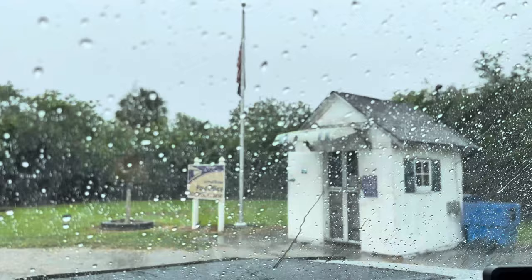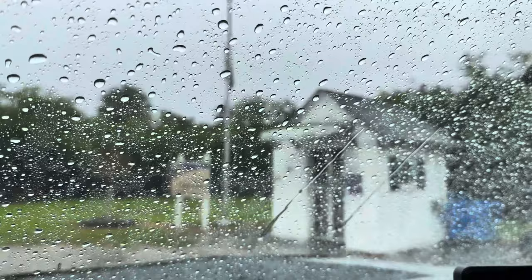It's a small post office, and yes, someone does work in there. If it wasn't raining, we'd probably go in there and try to get a postcard or something.